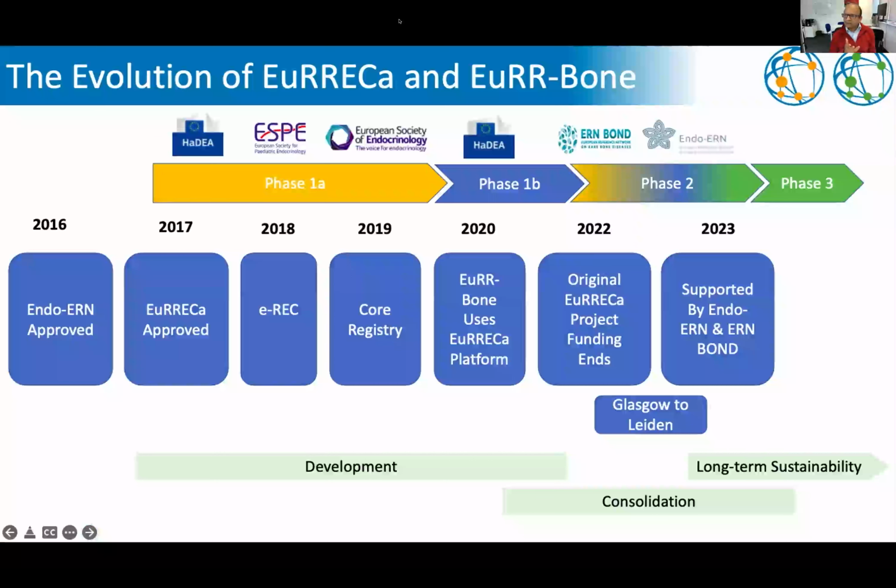Okay, there's nothing magical about these registries in the sense they don't necessarily have to be linked to one particular ERN, because the platform is very similar. And there's, of course, a professional overlap as well between these two ERNs, so we thought that we could serve the purpose of both ERNs with one registry. Okay, and now the question really is about long-term sustainability, because we've consolidated the whole project itself.